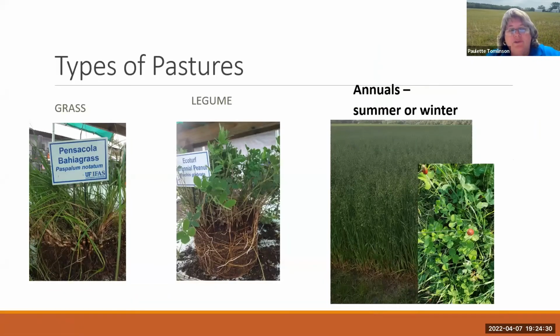So we have different types of pastures. Most of us have just a grass pasture, but some of you might have a small area that you maybe put in place that you can put the animal in and take it back out, and that would be a legume pasture. This is a perennial peanut. Or like I said, most people are using Pensacola Bahia or Argentine Bahia. And then obviously we have the option during the summer or winter months, we can add in those warm season annuals or cool season annuals, and again, supplement the forage diet for our horses.